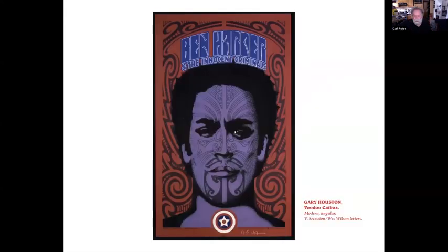So here's a modern poster designer from Portland named Gary Houston. His company is called Voodoo Catbox, and does lots and lots of great stuff. He loves a woodcut look. I think he uses linoleum blocks. We'll see that in the next slide.